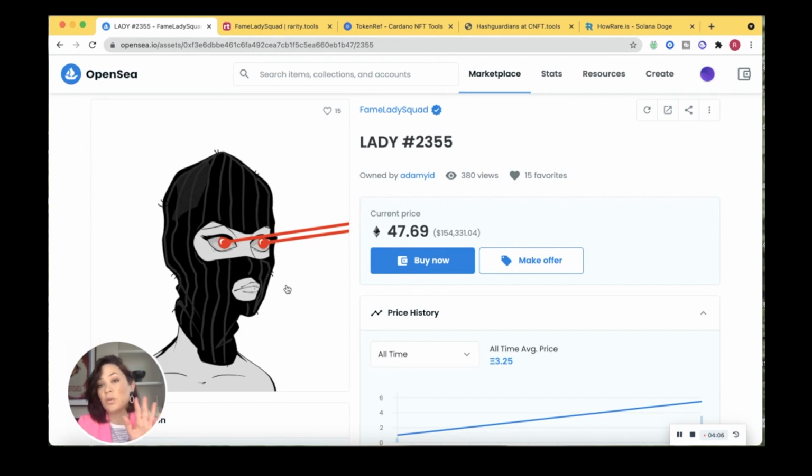And I'm just going to put a little bit of a disclaimer out here, because when you're searching for NFTs, no matter how rare your NFT is, the only way that it's going to make you money in the future, potentially, is if the project itself does really well. So it's not just about having rare NFTs from any old project.